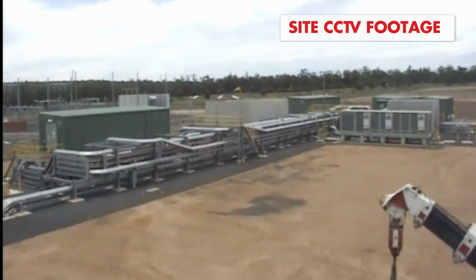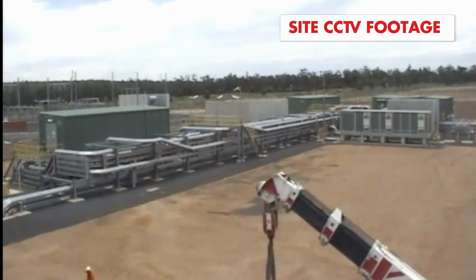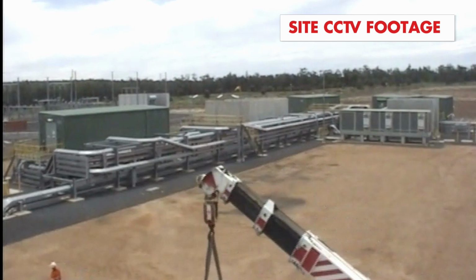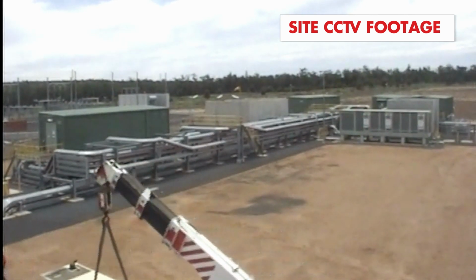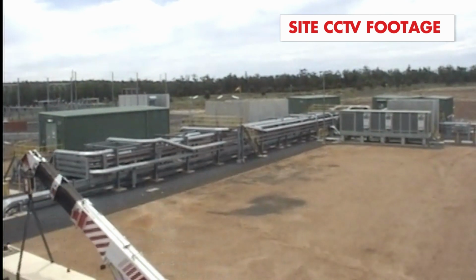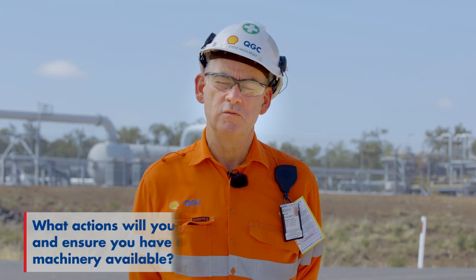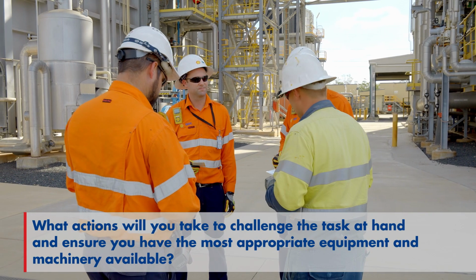Although it did not contribute to the root cause of the incident, the generator was picked and carried 660 meters to the final lift position. We need to look at the intent of the machinery we use for our jobs and question processes that potentially add risk or aren't as efficient or safe. In this instance, the flatbed truck used to deliver the generator could have been unloaded closer to the lifting position to eliminate the travel of the Franna crane.